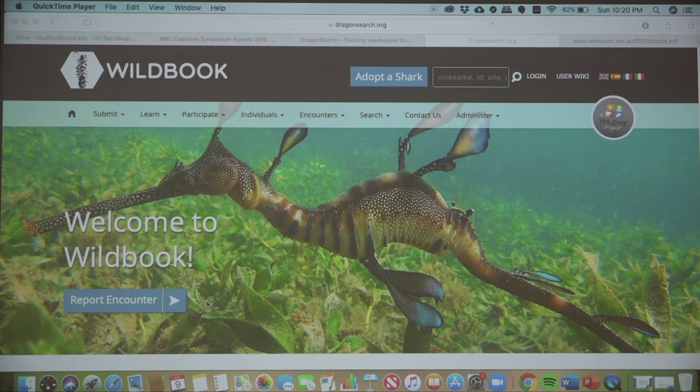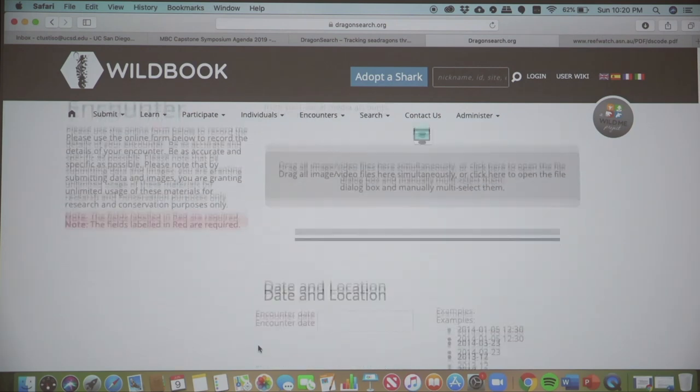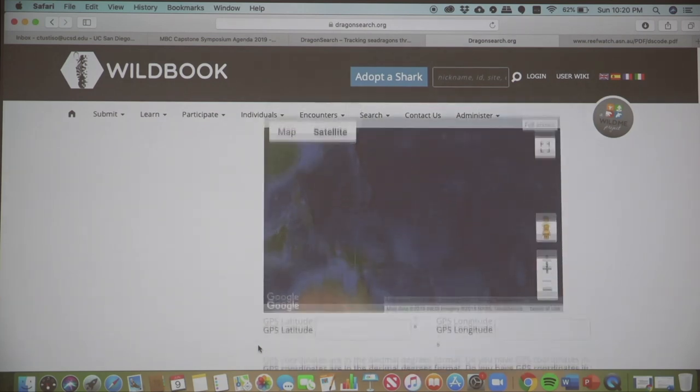But you will be able to share data about sea dragons by clicking on Report an Encounter, and then it will take you to a page that looks like this, where you can share photographs, location data, other types of data that are relevant and helpful for our researchers, and create new records.